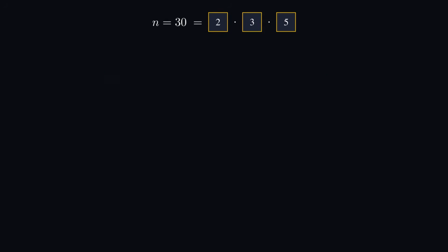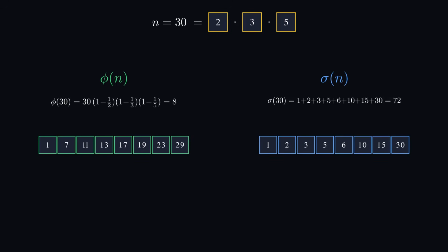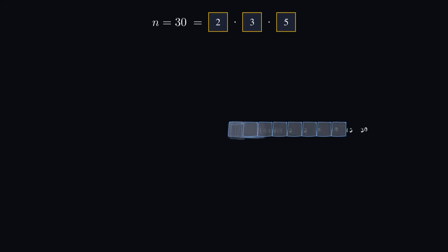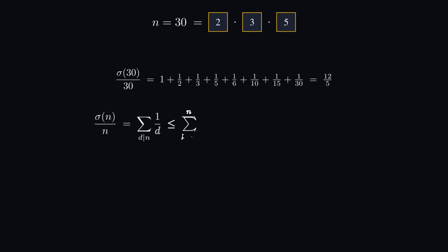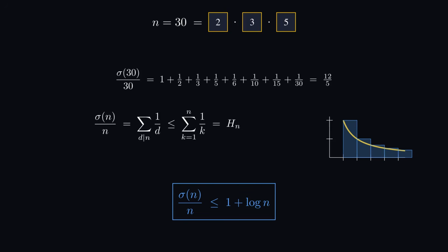Two functions of n: phi counts the integers up to n that are coprime to n. Sigma adds up its divisors. For 30, phi is 8. Sigma is 72. Hold on to those. Divide sigma by n, and the divisors flip. It becomes a sum of 1 over d. Throw in every integer from 1 to n, and you get the harmonic sum. The integral test caps that at 1 plus log n.